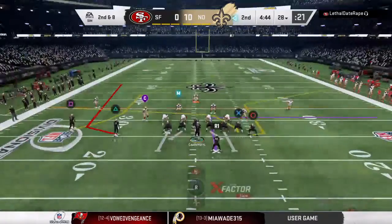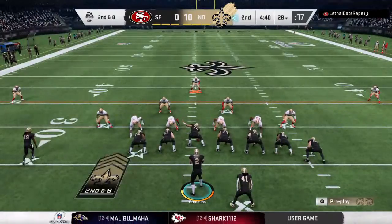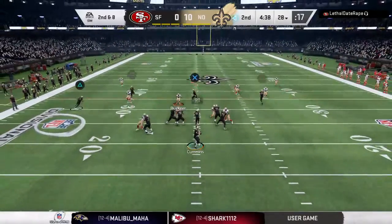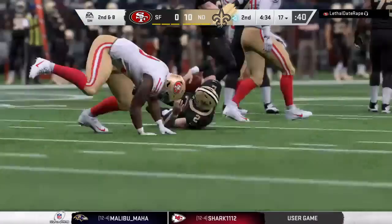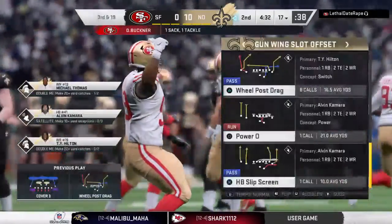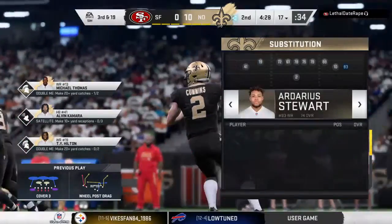The last run good for 2. Here's second and 8. Let's go. Nowhere to escape, and he goes down. DeForest Buckner in there to bury him for a loss of 11.